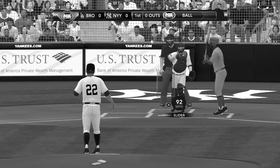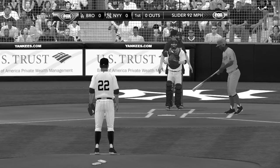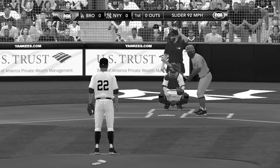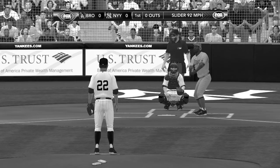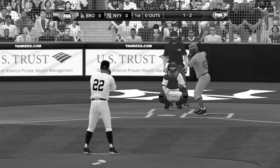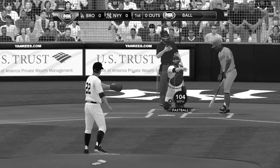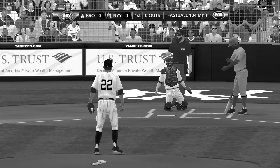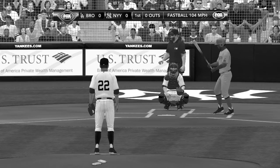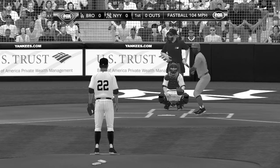Ball! That one's in the dirt. Nice stop. Fastball just about had him, and it's a 2-2 count. Well, that fastball right there just missed, just below the knees. Tell you what, a borderline pitch. I think they wanted that one bad.